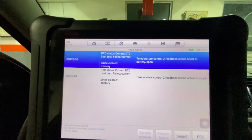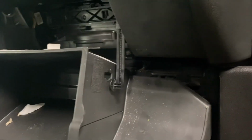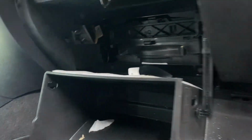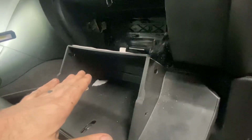All right, we're gonna have to get down to that actuator on the passenger side and see what's going on. Sorry guys, I jumped ahead a little bit here. I lowered the glove box. Essentially, you'll have 2 of these clips, one on each side, you just gotta turn it. And then these will pop out. And you got this little shock absorber thingamajigger here. This goes in here, you just gotta lift up on the inside and pop it out. Once you do that, the glove box will lower down.